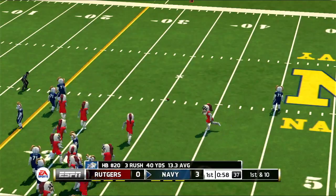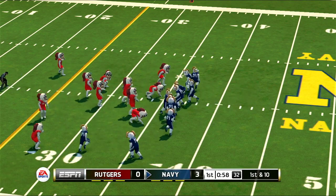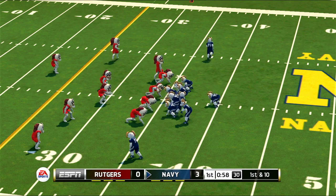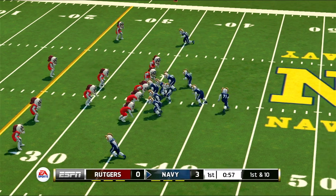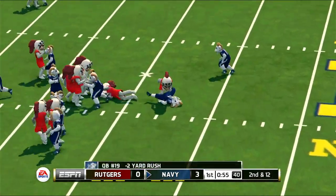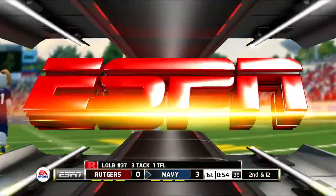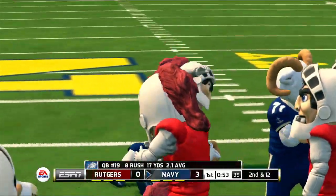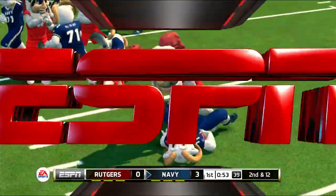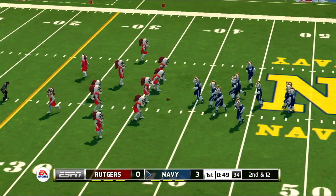A team having success like this running the football, it can really open up things for the offense. And they'll bring him down behind the line. Boy, did you see how the defense just swarmed to the ball carrier? That was fantastic pursuit. That'll bring up second and 12 from the 37-yard line, second down.